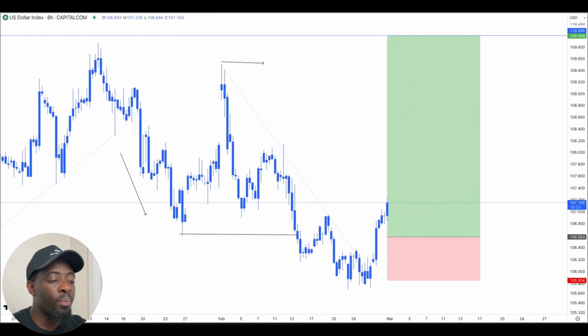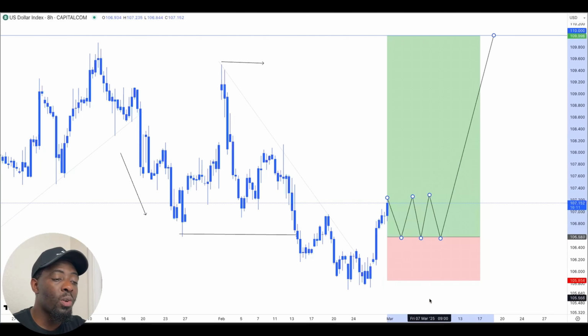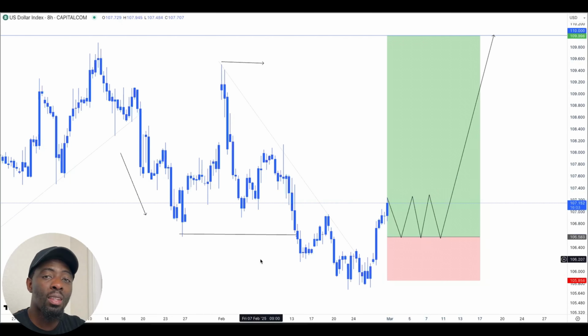So let's say we're expecting sellers to come in, right? Once you see the sellers coming in, it can give you some kind of consolidation. And once you have your consolidation, the consolidation simply tells you there's an inability for prices to move to the downside. Once you see this inability for prices to move to the downside, then you can expect a further move from the DXY to the upside.